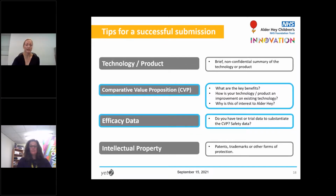In addition to that, we like to see efficacy data. Do you have any test or trial data that can substantiate your CVP? Sometimes this efficacy data is still confidential, so if that's the case, we don't want to see it. But if you can let us know, either send an abstract or let us know what you do have, so that we know what to expect once those confidentiality documents have been executed. Together with any intellectual property, it's always good to know if there are any patents or trademarks on your technology.